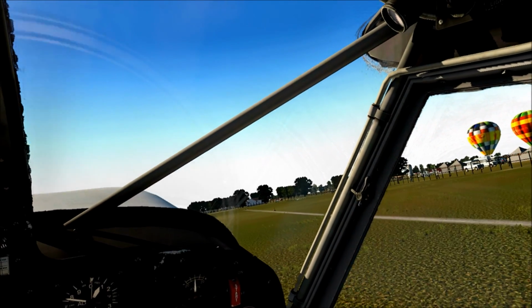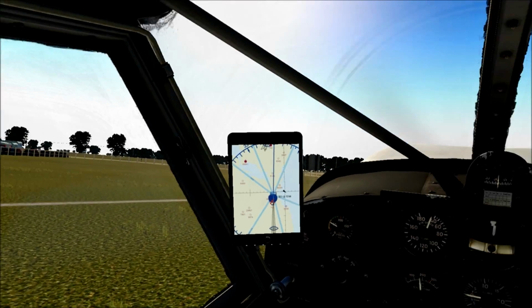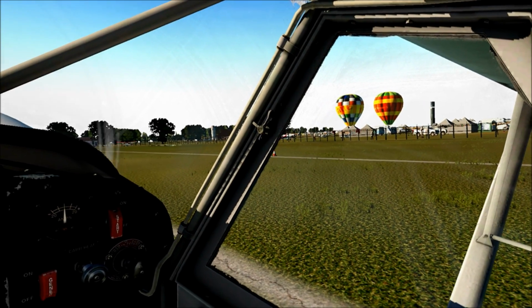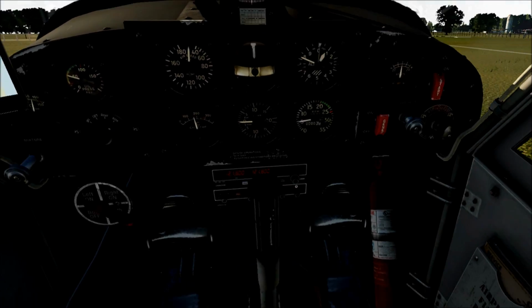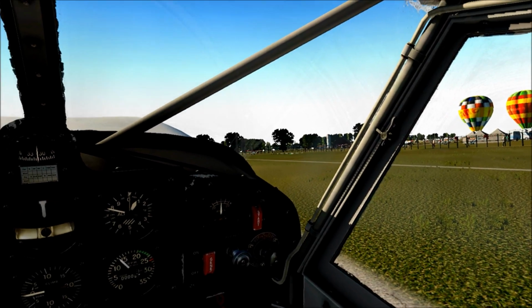Yes, I know that was a little bit bouncy, and now my brakes seem to be skidding on this grass here. Alright, that is also not acceptable to me. Let me get the brakes off again. Yeah, we're gonna have to try it one more time.